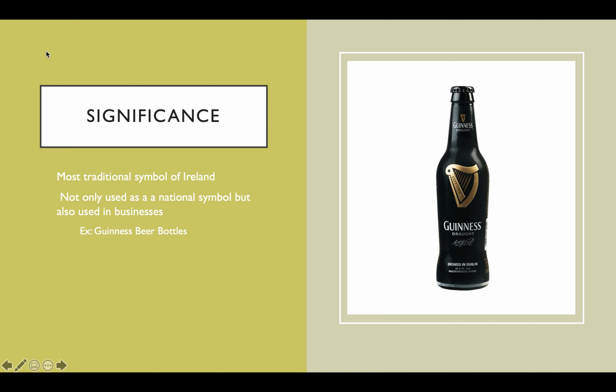Not only does the harp represent the national symbol, but businesses often use it as labels and for other things. On the slide, for example, you can see that there is a picture of a Guinness beer bottle. Guinness uses the Irish harp as a logo on their beers.